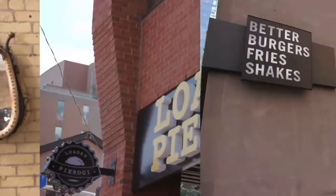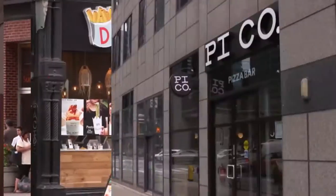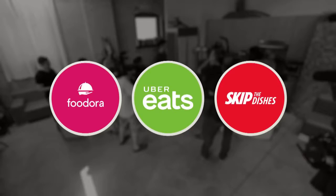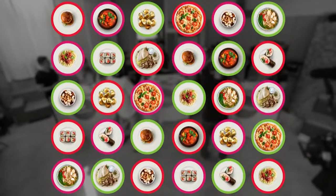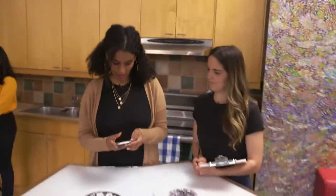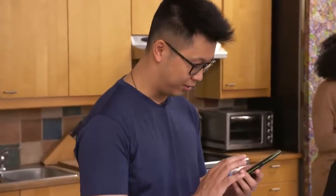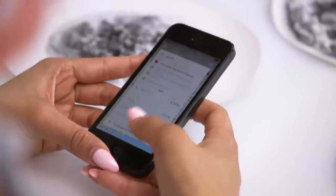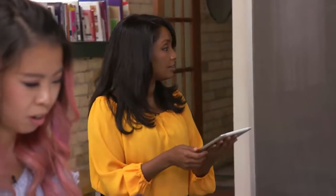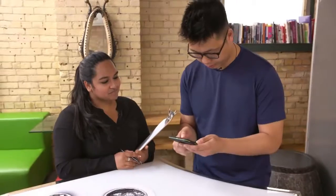You heard right. From the same 10 restaurants, the same 10 meals, from these 3 apps. That's a total of 30 orders. Grab those phones, fire up those apps, all at the same time. So I'm ordering the margarita pizza. I'm so hungry. And we throw in a $4 tip. Now we're going to be using the Skip the Dish app to get a breakfast poutine. All right, so I'm looking up South Street Burger on Uber. Come on, Foodora, you can do this. It's lunchtime. In 3, 2, 1, place your order.